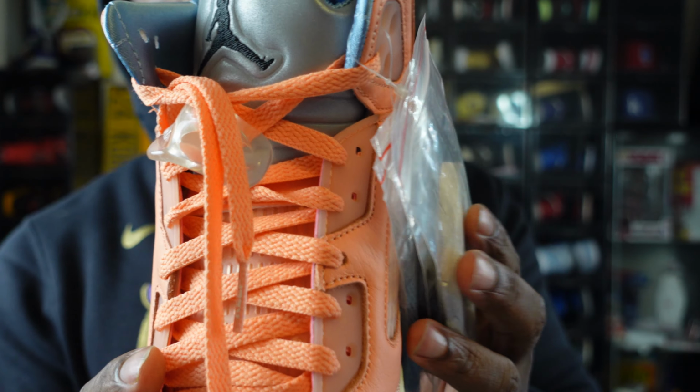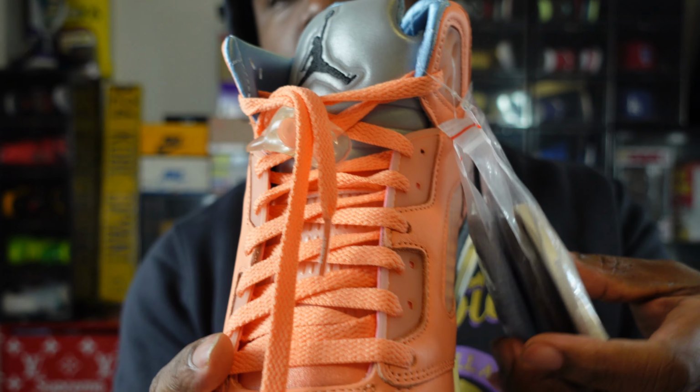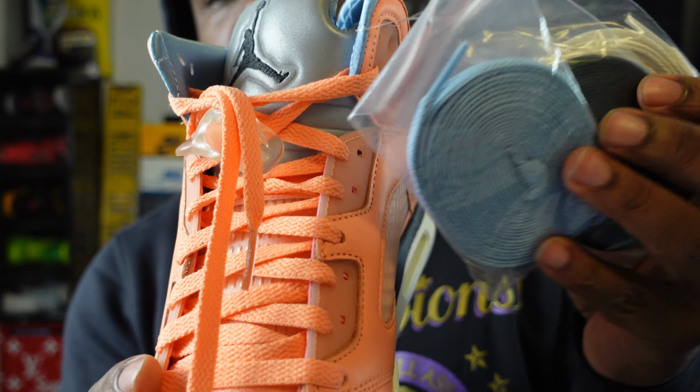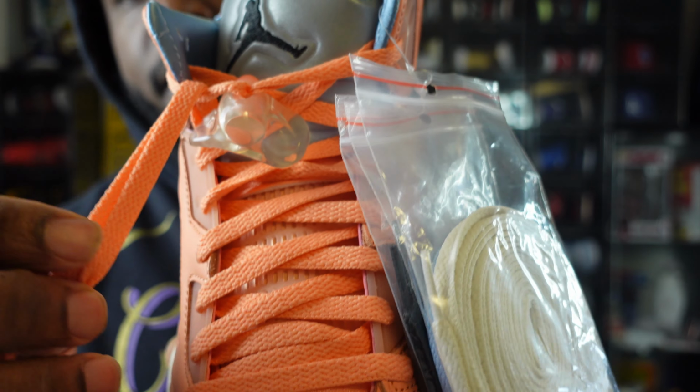Shoelaces that it comes laced in is in that same crimson. I like it, but I think if you want it to pop, you should do the blue, depending on what you got to match it. But I think the blue is a better look than the same color shoelace.